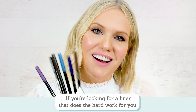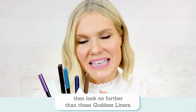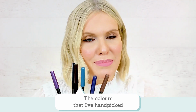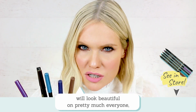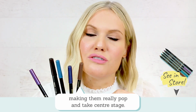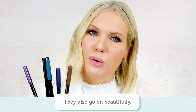If you're looking for a liner that does the hard work for you, then look no further than these Goddess liners, because they really are something very, very special. Not just the colours that I've handpicked to share with you at Beauty in the Boutique, because these colours will look beautiful on pretty much every eye colour, because they all enhance your natural eye colour to really pop and be centre stage. But they also go on beautifully.